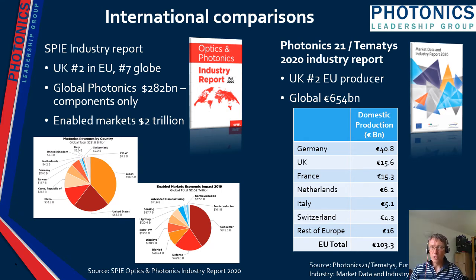There's also a new report by Photonics 21, produced by Tomatis, which again puts the UK as the number 2 producer in Europe at 15.6 billion euros in 2019, the year earlier than our numbers. But the similarity of this number to ours, from a completely different list, shows how similar and robust the methodology is. And globally, they say the market for photonics is 650 billion euros.